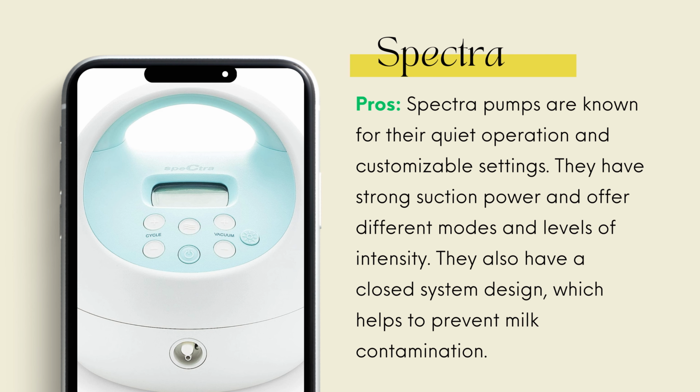Spectra. Pros: Spectra pumps are known for their quiet operation and customizable settings. They have strong suction power and offer different modes and levels of intensity. They also have a closed system design, which helps to prevent milk contamination.